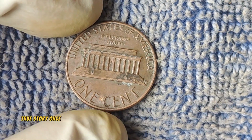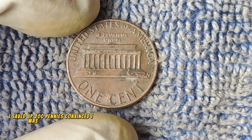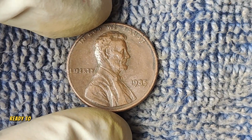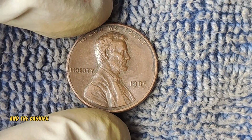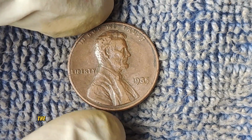True story, once, as a kid, I saved up 200 pennies, convinced I was basically rich. I walked into a candy store, ready to splurge on a sugar high, and the cashier looked at me like I'd just offered to pay in Monopoly money. The horror!